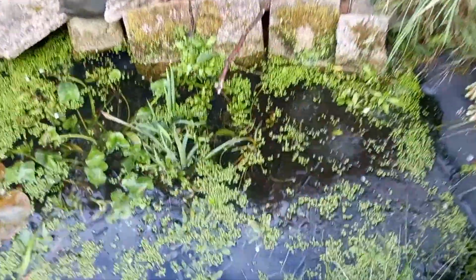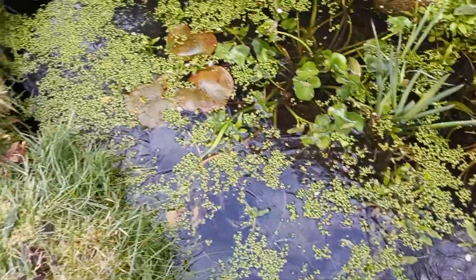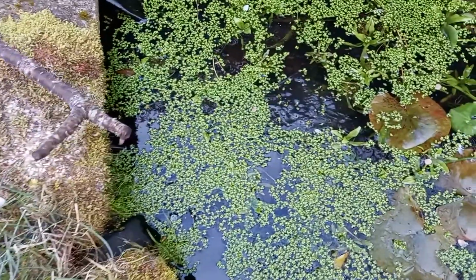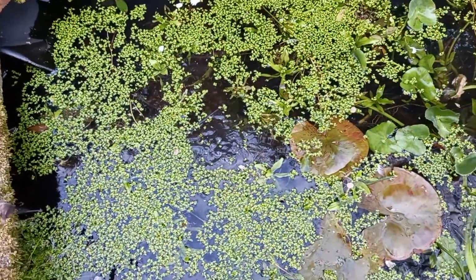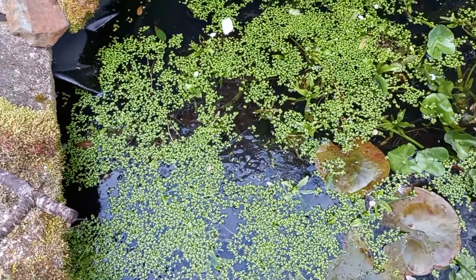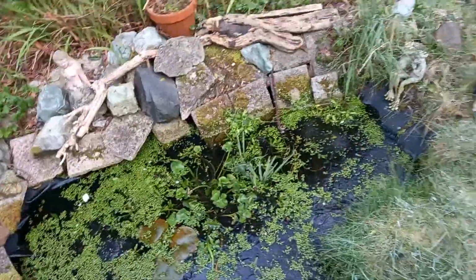The pond's not too bad. The spawn's got a little bit of ice on it, but nothing too bad. And this week we've had a fresh lump of frog spawn up here. So don't give up on your frog spawn. This is like 3 weeks after all the original spawning happened. So plenty of spawn in the pond this year.